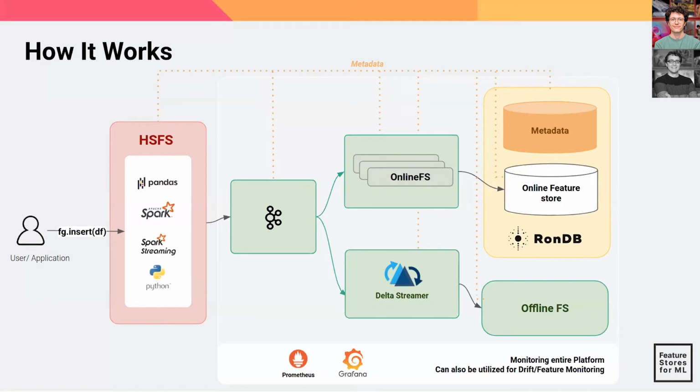So we build everything with scalability in mind. And as I said, the main entry point for developers is HSFS, which provides an API in Python, also usable with PySpark, and also available for Scala, Java, Spark. But when we implemented HSFS, we kept in mind that a lot of data scientists also actually like to use pandas. So HSFS is actually agnostic to the engine you're using behind it. So everything works with data frames. These data frames might be pandas data frames, Spark data frames, Spark streaming data frames, or simple Python NumPy arrays.